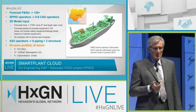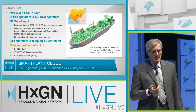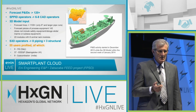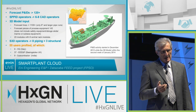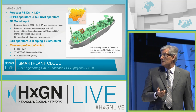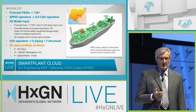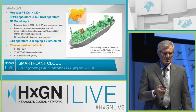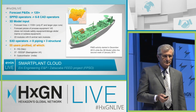By and large, we have more than 120 P&IDs with 6-8 P&ID CAD operators. Concerning the 3D CAD model, more than 1,100 lines, 145 process equipment items, and 11 3D CAD operators. Globally, 55 users are involved and profiled, subcontractors included. An India subcontractor joined in this project.